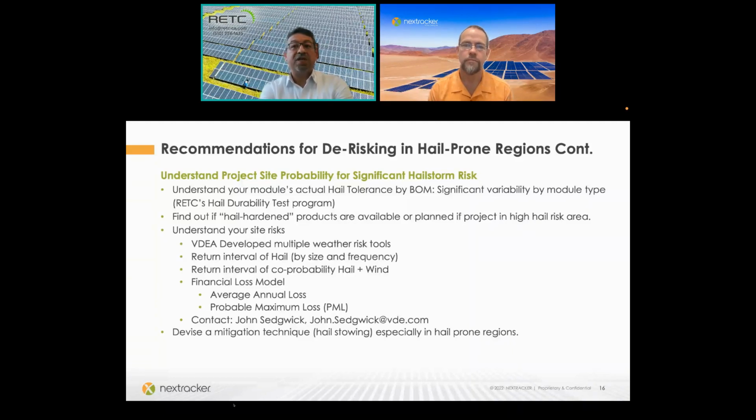The next thing is to understand where you're installing these. So if you assess a variety of different modules and you find out that some of them are going to be resilient for a particular region and regions and others are not, you need to be able to couple those modules with the right location. And how do you do that?